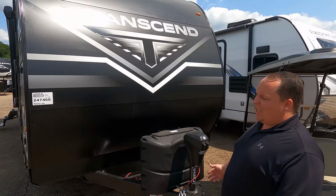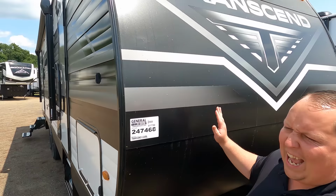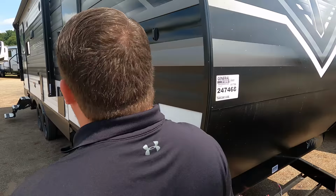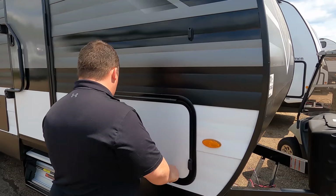Right here we do have a Lippert component power tongue jack. Propane tanks and batteries go here. Right up here, when we say entry level, here's what we mean, Will. Aluminum corrugated sides with wood framing. That's right. Not the fiberglass with the aluminum. We do have the black diamond plate rock guard there. But if you look, Grand Design, see how they space them farther apart? Yeah. It's more expensive to do it that way. It's a better looking unit and it's just better built than the competition.